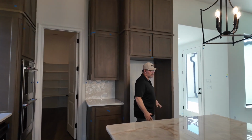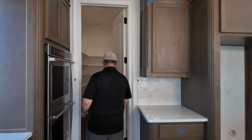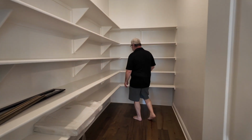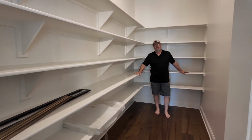This is nice, just your normal, but you know what? Snack closet of all snack closets. Take a look at this thing. My goodness. This is Costco, Sam's Club, and no kidding, HEB approved, Patrice. This is bigger than my childhood bedroom.